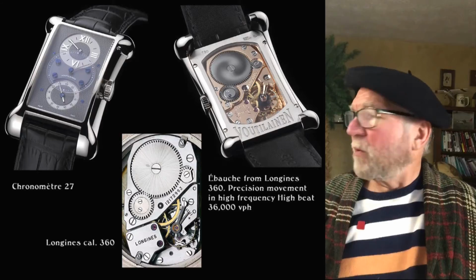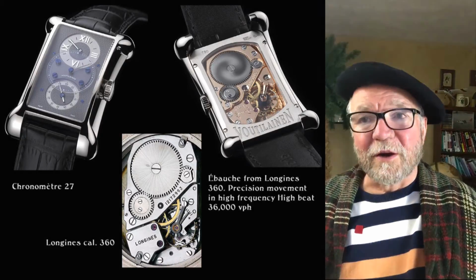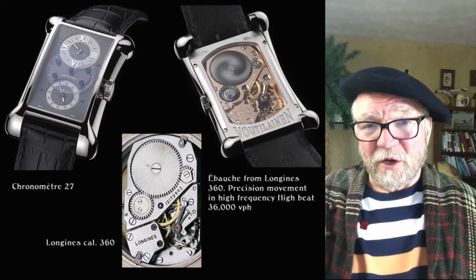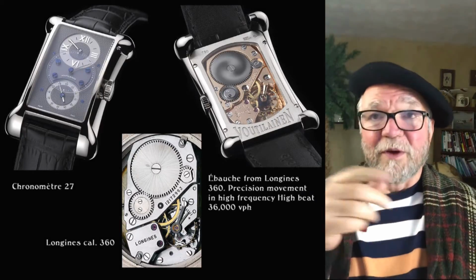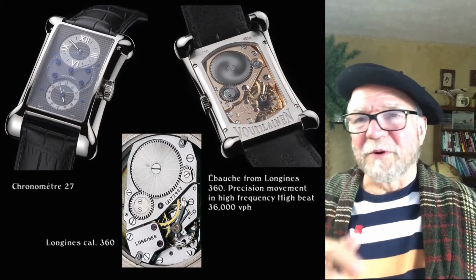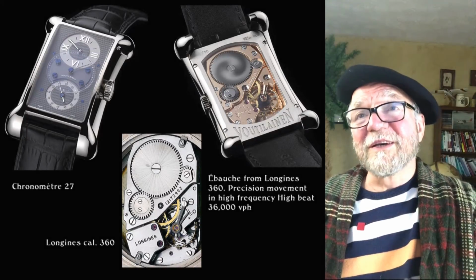Notice too the shape of that movement. The picture at the bottom center down there is the Longines one, and notice how it has almost a tonneau shape to it, rather than a round one like most of them. And then what Voutilainen did, he made a rectangular shaped case for it. It's an amazing watch.